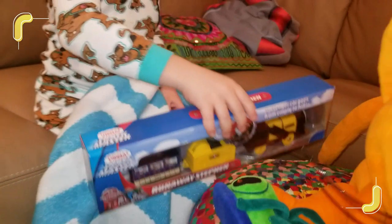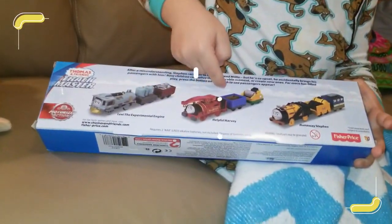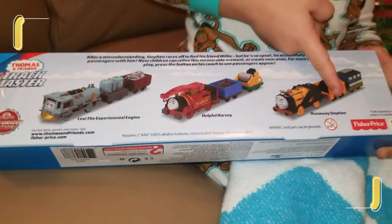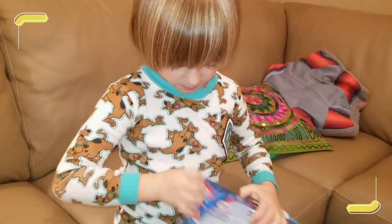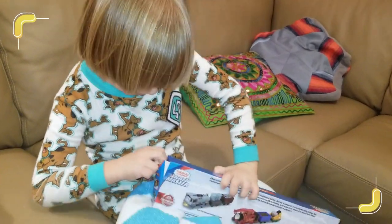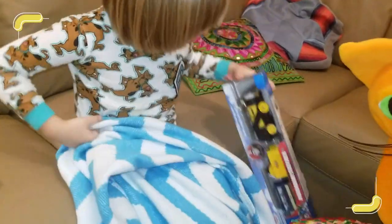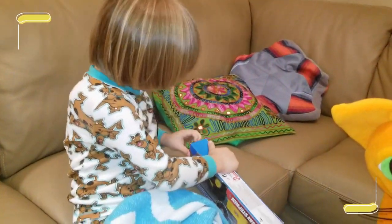Jagged Chicken Chief Thomas. We got a Trackmaster Thomas. And here we have this one. We have Runaway Steven. And we have not these. We don't have those yet. Now we'll open it. Does it even come with batteries? I don't think it comes with batteries, Alex. You want me to help you open it? No, not really.